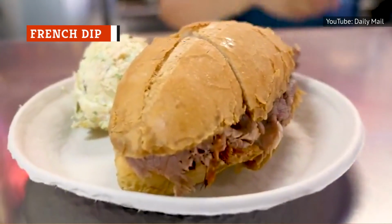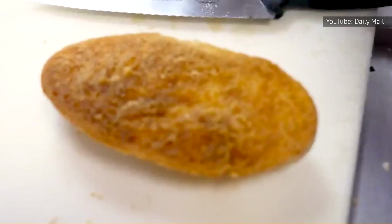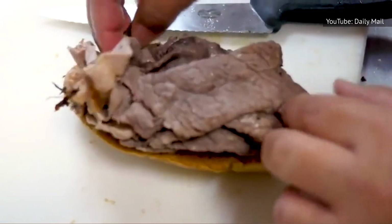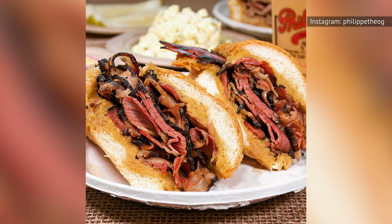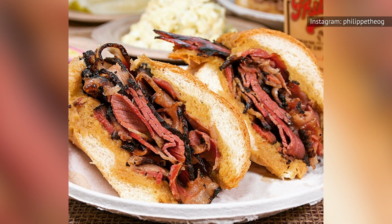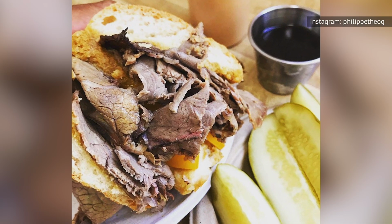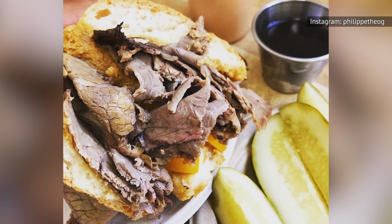Here's another messy one. The French dip is a hot sandwich consisting of thinly sliced beef served on a baguette with a side of beef broth for dipping, hence the name. It's usually served plain, but it is sometimes topped with Swiss cheese and onions. Two famed eateries in Los Angeles claim to have invented the French dip: Cole's and Philippe's.